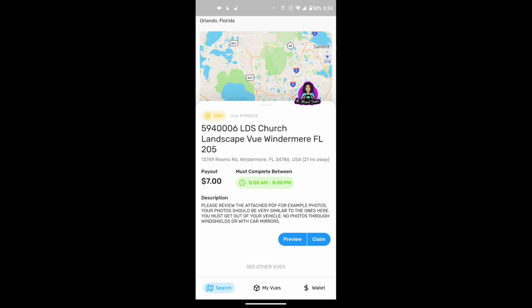So what it looks like is LDS Church landscape view, Windermere, Florida. Now, if anyone that lives here in Orlando or is very familiar with the Orlando area or Florida, you know that Windermere is a very, very upscale area. It is where celebrities live. A lot of very well-known people live there, and even Tiger Woods lived in Windermere, but I do not think he lives here anymore. Well-known area, but besides the point, let's see here.